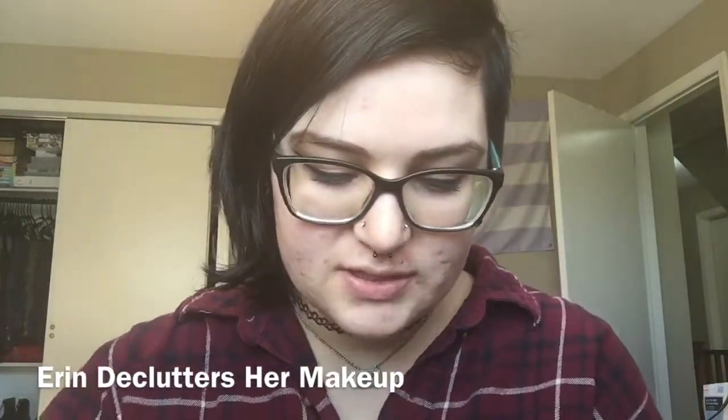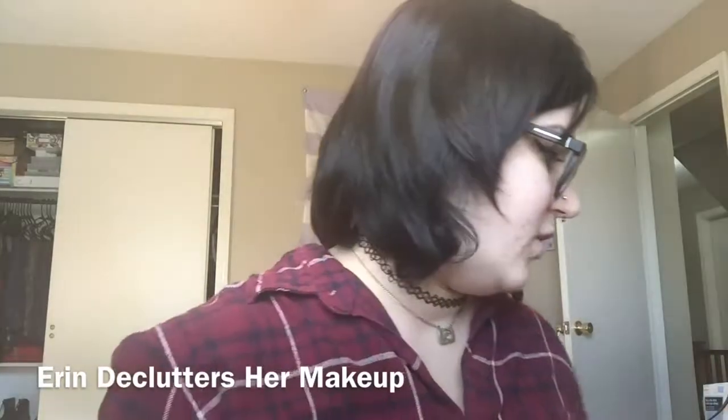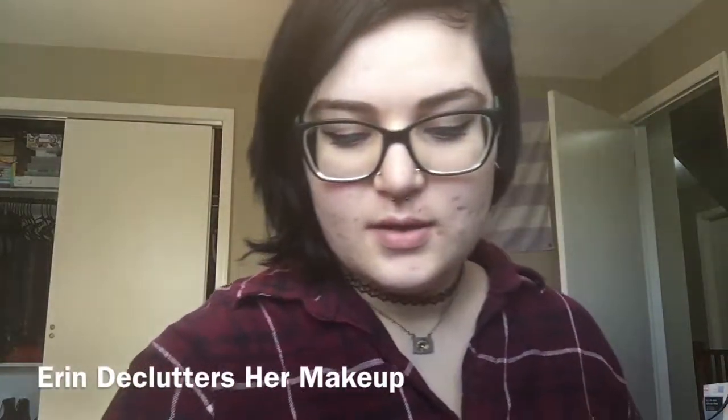There's a few brushes that I'm getting rid of. I just don't use any of these. I don't even know what brand they are. I've just had them all forever and they need to go because I'm not using them.